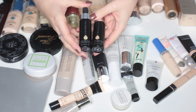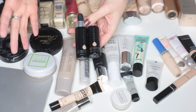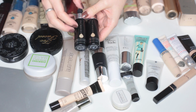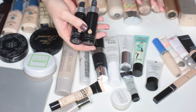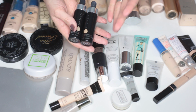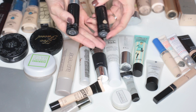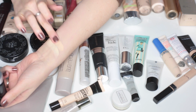Here I have 2 of my custom cover drops. These are both from Cover FX. I only have 2 Cover FX custom cover drops. I have them in the shade N10 and N25 because I got N25 gratis, and then I bought myself N10. I like them both. They are summer color, winter color. Here's N10. Here's N25.